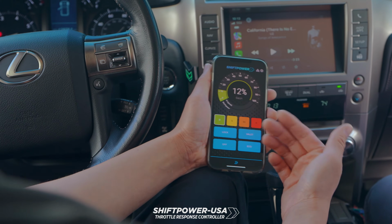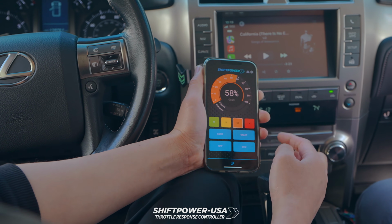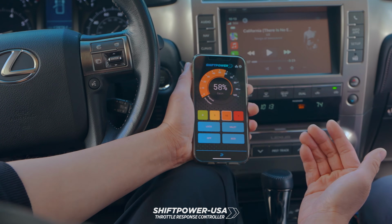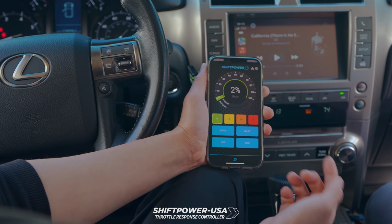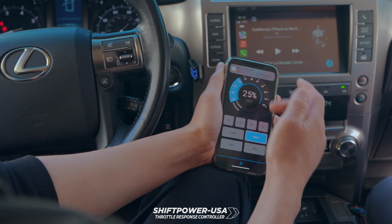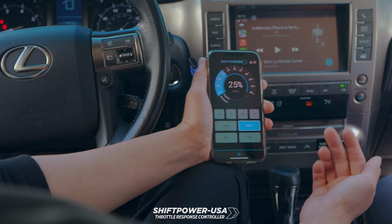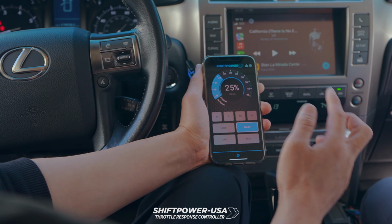So say that you're driving, you're going up a hill, you're like, hey, I need a little bit more throttle response, let's bring it up. And it'll just make the car feel much lighter, easier to drive. And then you're going to valet your car, you can put it in the valet mode so that now your valet driver can't floor your car. They can't just go wild.